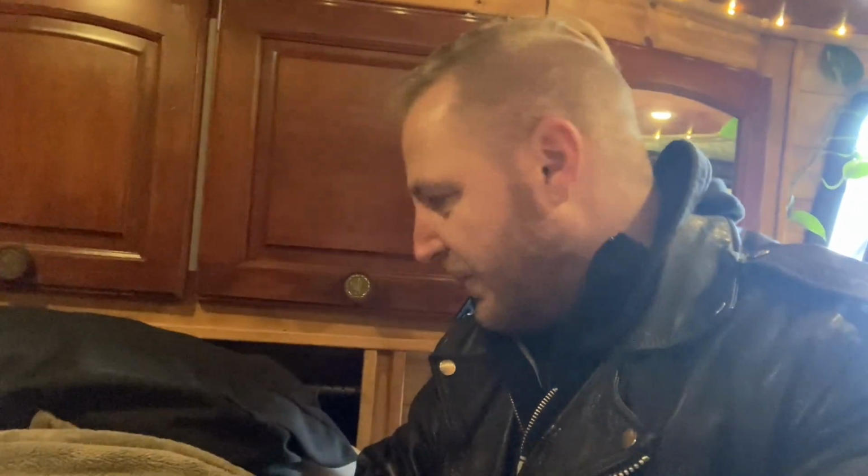So to control the furnace, there's actually a furnace adjustment just back in here. Also, this is my closet for all my clothes. So I've got pretty much everything strung up there. And in the far back corner, that's where my socks and underwear are and stuff like that.